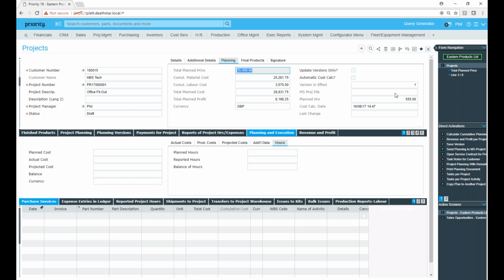And equally importantly, you can identify the Microsoft Project file. Now this works both ways, so you can create a project in Microsoft Project and then upload it into Priority for all of the cost management of the project. But equally, when you have a project in Priority, you can download it at will to Microsoft Project for the generation of a Gantt chart.